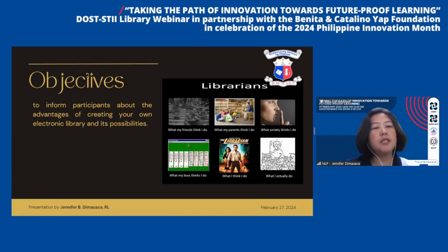So our goal is to inform participants about the advantages of creating your own electronic library, and it's possible. You can build a customized learning center that fits your clients' requirements and interests by selecting and arranging online resources, including ebooks, articles, videos, instructional websites, which foster self-directed learning, an essential ability in the digital era, in addition to facilitating ongoing education and skill improvement.